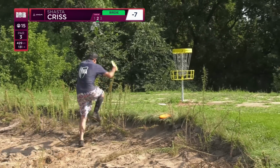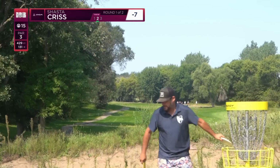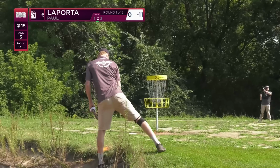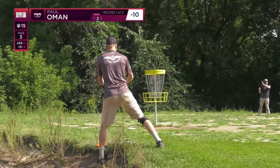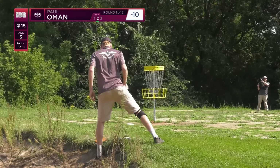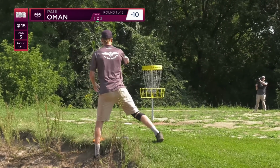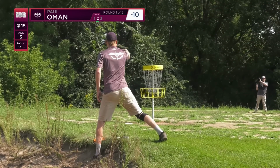Shasta says, I don't care. Put it in anyways. Great birdie. Again, long hole. Paul with a bit of an awkward stance. He might be trying to negate some of that slip by taking the straddle.